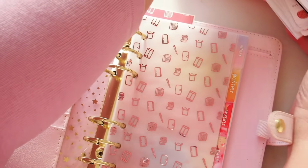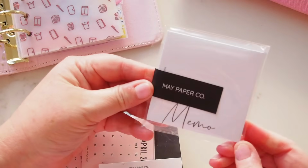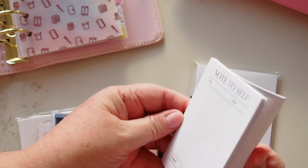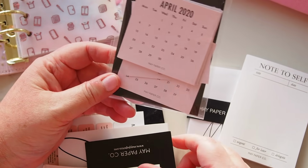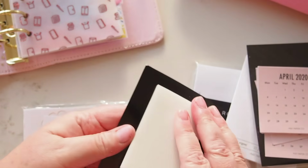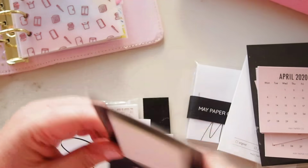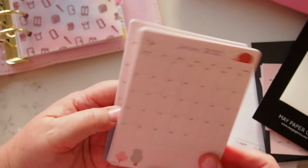What I do have here is a pile of stuff that I've collected just in case I might want to use it. I have these May Paper Co. memo sticky notes and my May Paper Co. note to self. I like these because they're kind of book shaped rather than flip off. I also have the May Paper Co. calendars. So I was tempted to use those in my monthly section, and I might. And I have these transparent sticky notes as well, which I have never used and I'm desperate to use. What I think I might use instead for the monthlies are these ones from Kiki K.